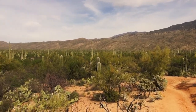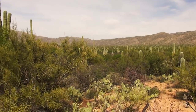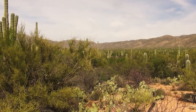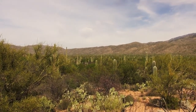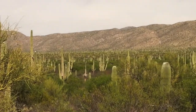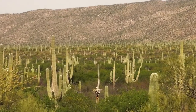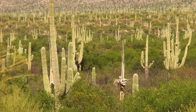Preserved within Saguaro National Park are other members of the Sonoran Desert community. These include other cactus species, desert trees and shrubs, and animals. In lushness and variety of life, the Sonoran Desert far surpasses all other North American deserts, and yet it is one of the hottest and driest regions on the continent.